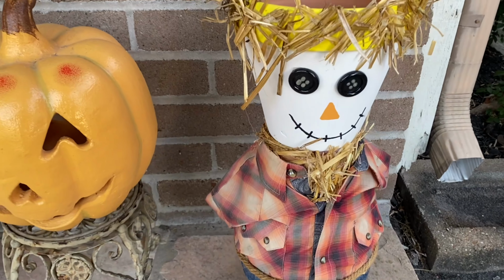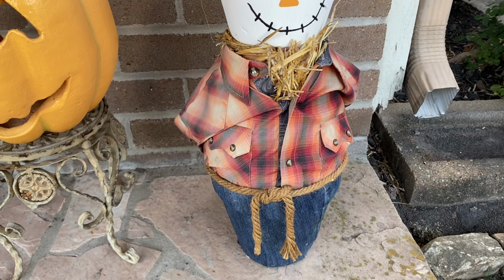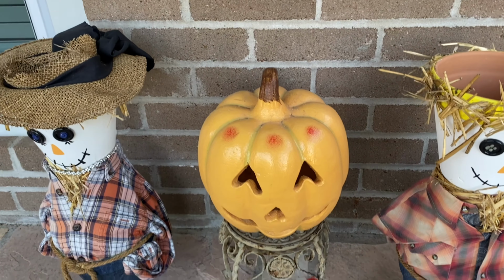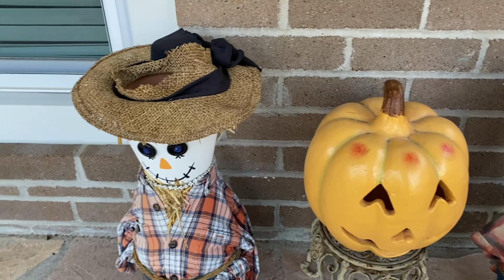But this is the little boy scarecrow that I used some blue jeans from the Goodwill and a child's shirt and 3 terracotta pots to do. I actually got this on sale for like $2, y'all. It's massive. Got to put my candle in there. And then I took an old hat that I had, another child's shirt, and the rest of the blue jeans with the little bling, of course, to make the misses.